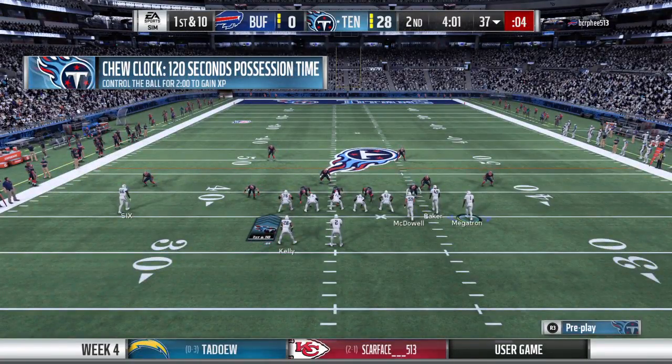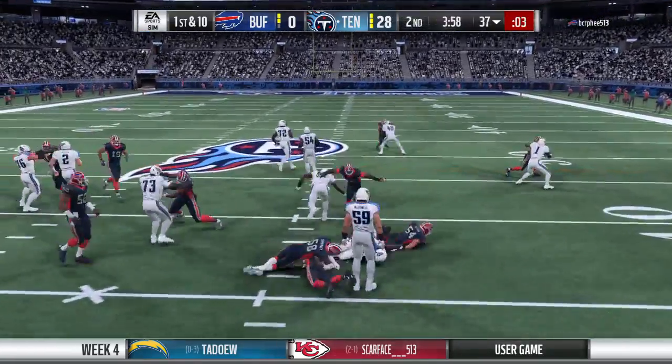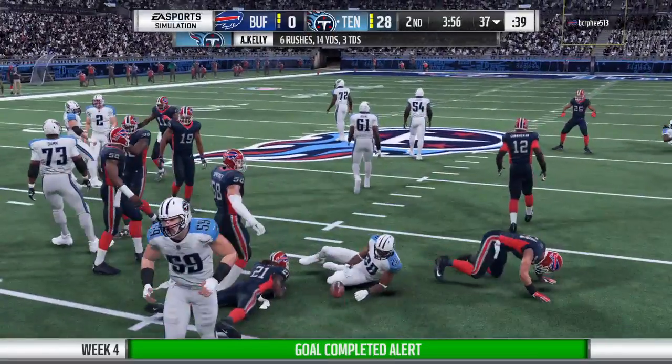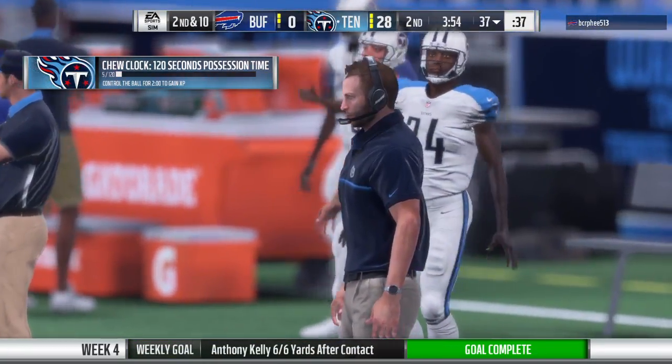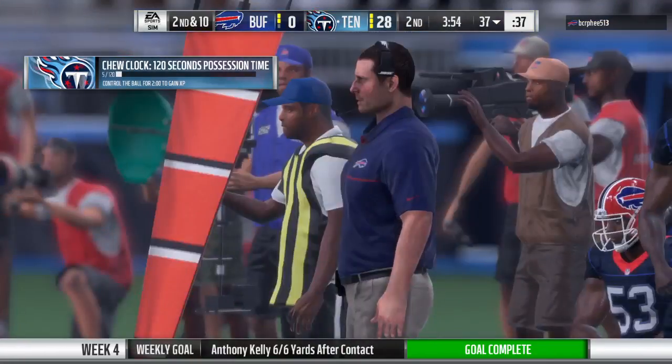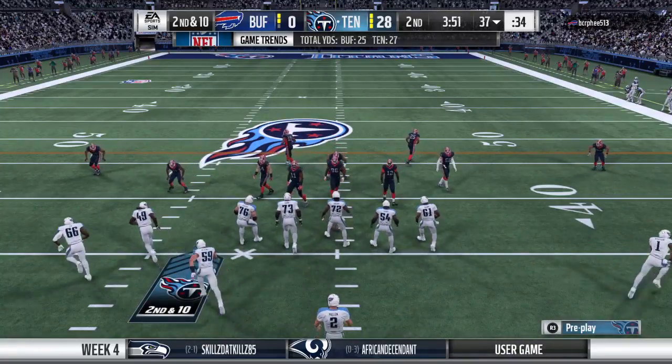Time running out here on the play clock. They'll run it now out of the gun. And nothing doing. He's immediately taken down at the line of scrimmage. No gain on the play. It'll be second down. Well, usually you don't think of the cornerback coming in for a no-gain play, but that's what we had there. Nice tackle.